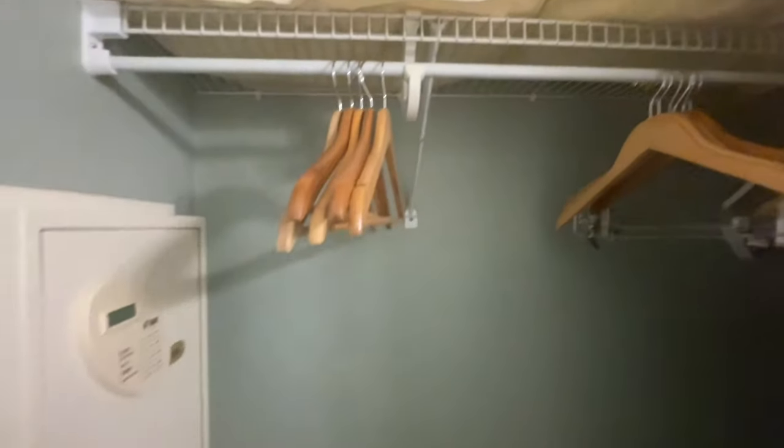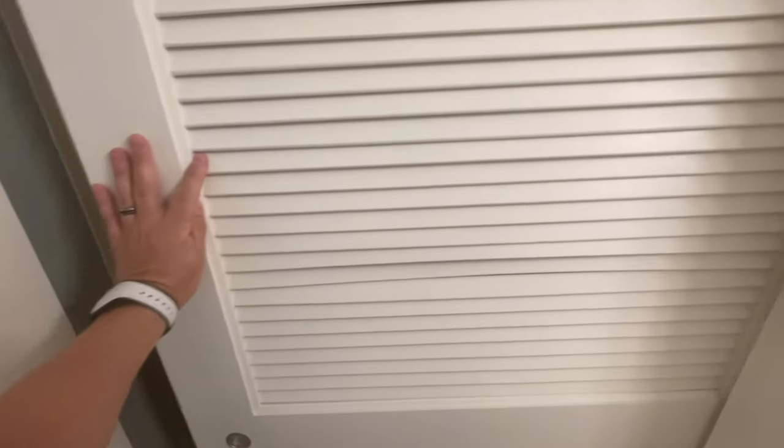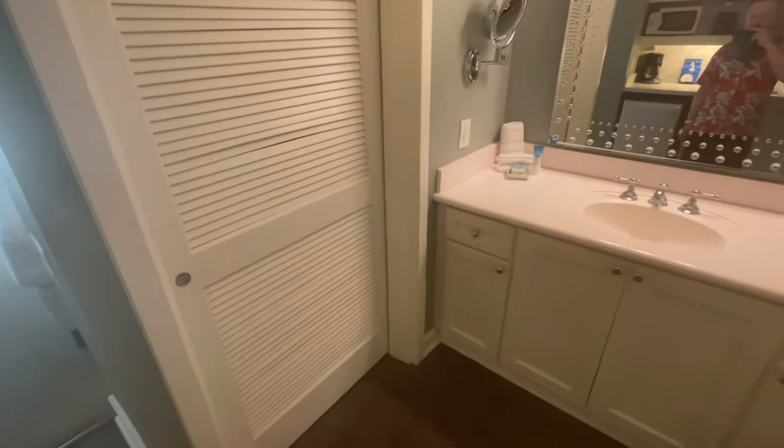Lots of hanging space here. You've got your safe, and this does go back quite some distance. You've got an ironing board all the way back there, and an iron. That's not actually very easy to access, I've got to be honest with you. This door pulls across. Just about, there you go. All right, so not bad in terms of storage space. Let's head into the bathroom.